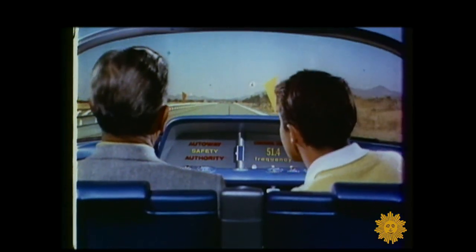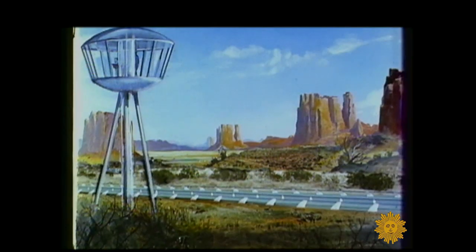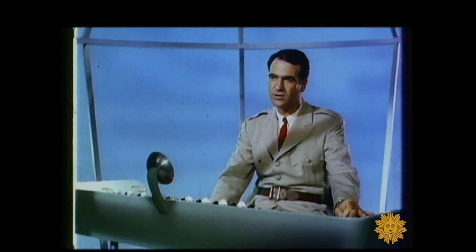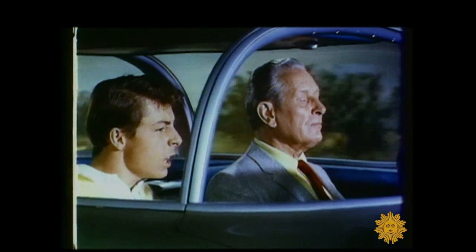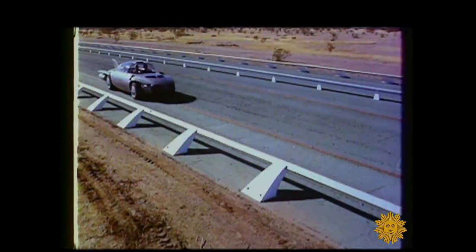Tower, this is Firebird 2304. Firebird 2304. How are things on the safety autoway? Tower to Firebird 2. All traffic moving in normal pattern. FB2 to Tower. We're heading for Chicago. Please route us through. Over. Roger, FB2.